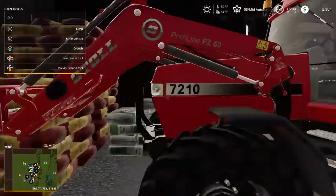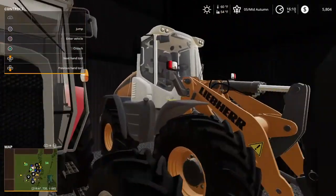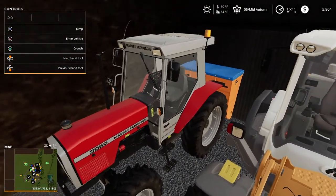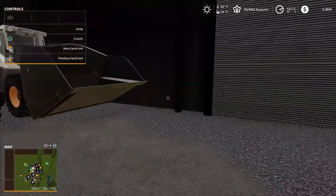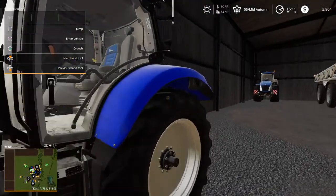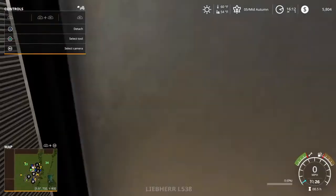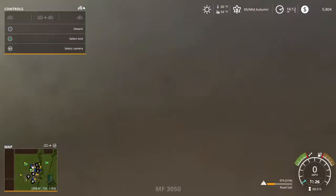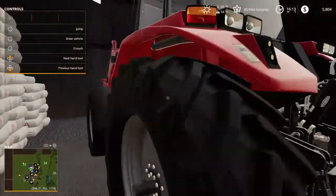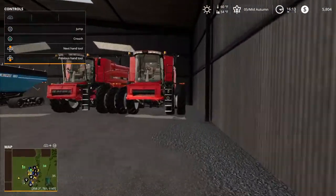We have a 7210 KSIH with a front loader on there. Nothing in here. Here's our snow removal stuff. We have a lever payloader, and then we have a Massey Ferguson 3050 with the salt spreader, which you really don't use, but something neat to have on the farm. The New Holland T6125 actually has 0.9 hours on it. This has 0.5. The Massey still says zero, but it's gotten some minutes in, and this has 1.2 hours on it.